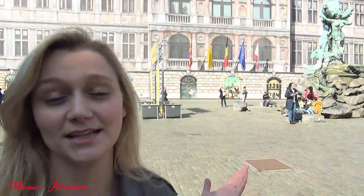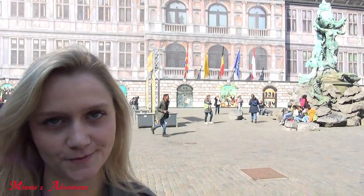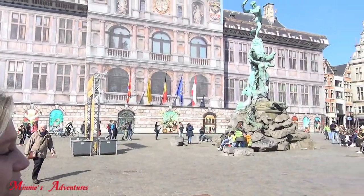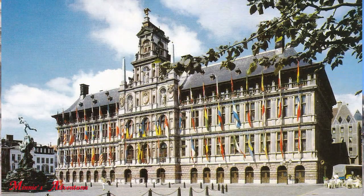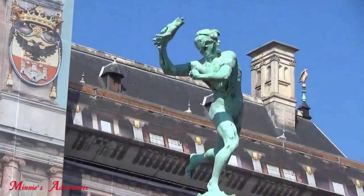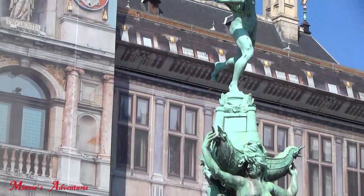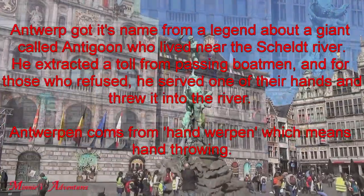So behind me you can see our city hall of Antwerp. As you can see, it's also in refurbishment. In the middle of our great market square, we have a statue, and it tells a story about how Antwerp came to its name. You can see the giant Antigoon and the hero Brabo. And as you turn around, you can see that this square has a lot of very beautiful buildings.